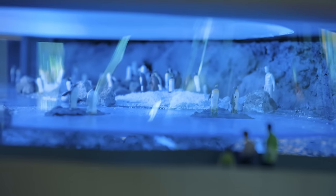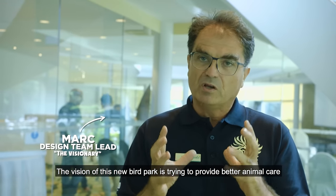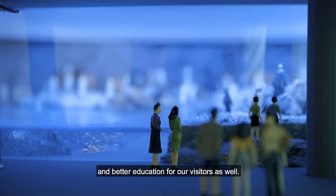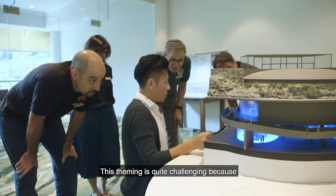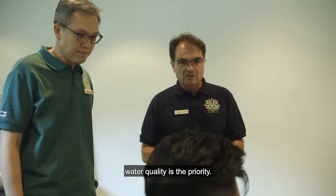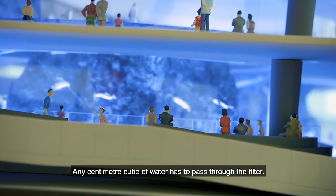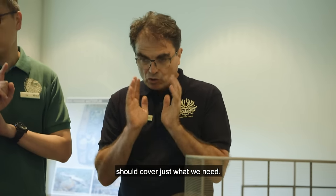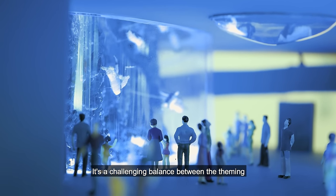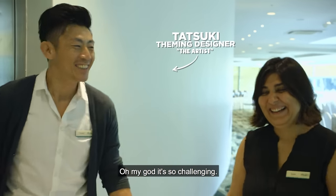As Alex and her team wrestle the new park into shape, the Mandai design team are putting their final touches on the new penguin enclosure. The vision of this new bird park is trying to provide better animal care and better education for our visitors as well. This is quite challenging theming because it integrates a life support system inside. The water management, water quality is the priority. Yep. Any cubic centimeter of water has to go to the filter, but the theming should cover just what we need, no more than that. It's a challenging balance between theming and life support system. And it's beautiful, oh my God, it's so conflicting. It's so challenging.